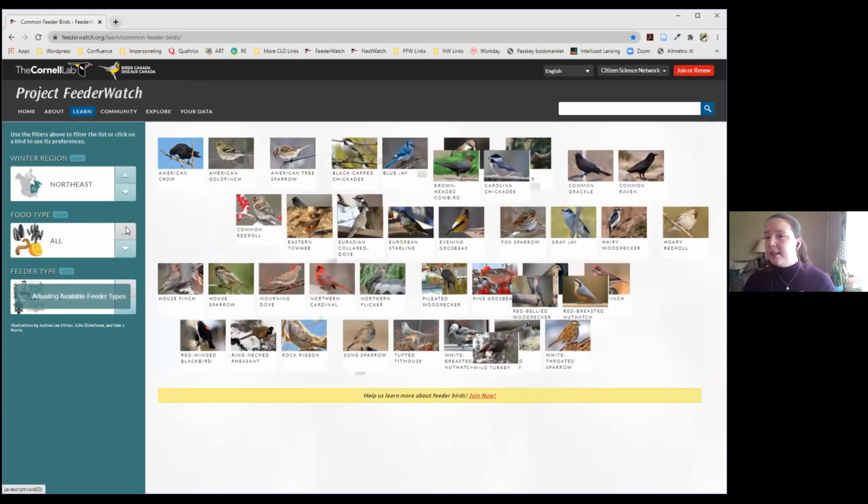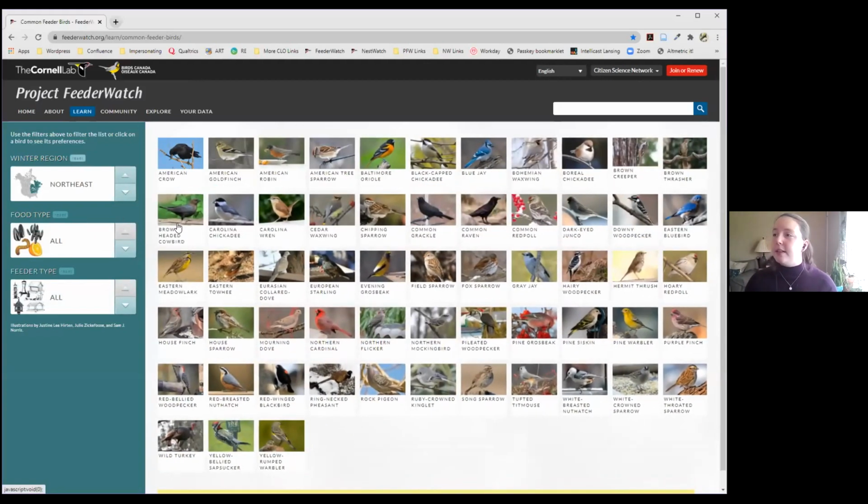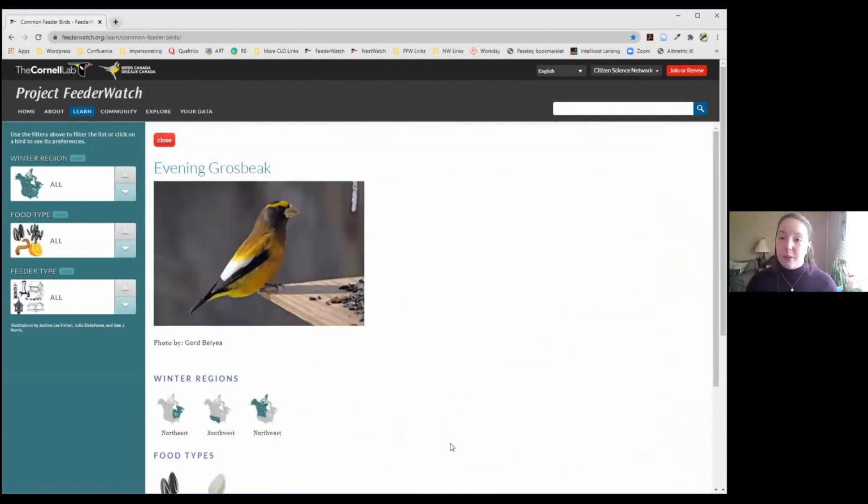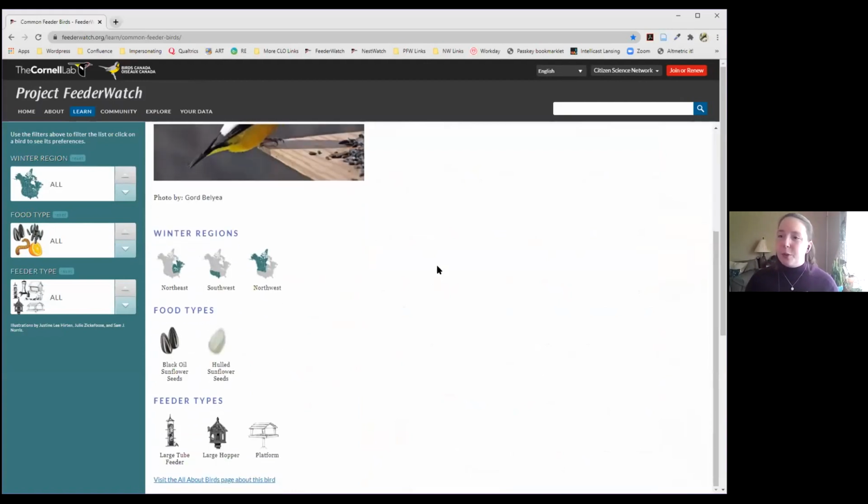One of the other ways, I'm going to reset all of these here, you can use the reset buttons, is let's say you have a bird that you really want to see at your feeders. You are just dying to see evening grosbeaks. I know it's a big year for them this year. A lot more people are seeing them than normal. So if you click on that species picture, and you scroll down, you have all of their information right there.